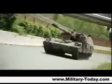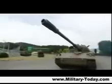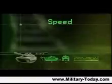The PZH-2000, on the other hand, is for long-range maneuvers. It has a gun that can hit a target 30 kilometers away. But before these tanks see any action, they've got to prove themselves. First up is a speed test.